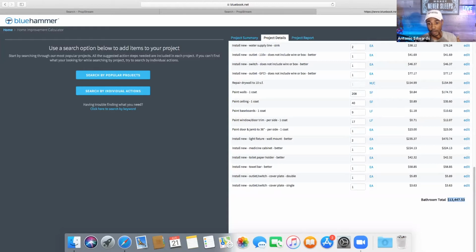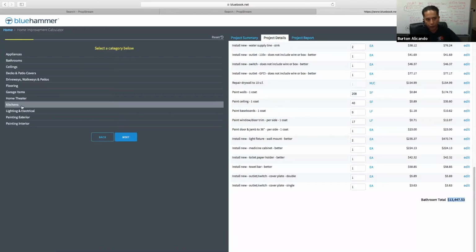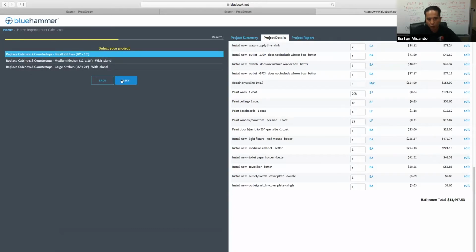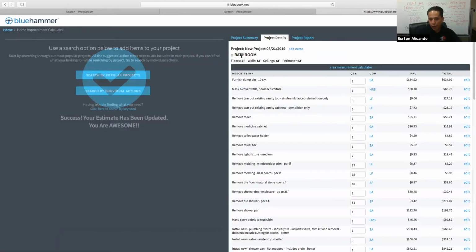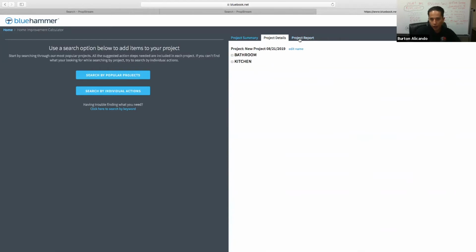Or say I had 2 bathrooms, you basically take half of that times 2, which is almost that price right there. Or you can stack projects, actually. I like that you brought that up, because once you do the bathroom, you can say, well, I need another one. I got to do the kitchen. I got to do the cabinets and countertops, replace it with a small kitchen layout, good material. And then it just calculates, it gives you your bathroom line items, your kitchen line items, and on the project report, it tells you your full project summary.